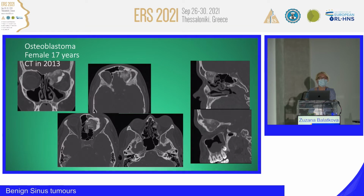And here are the CTs from 2013. I talked with my radiologist before this session, and he remembered the case. He described it as benign looking because it has a nice lining, unlike osteosarcoma, in the sclerotic part towards the orbit. And there was not much ground glass appearance like in fibrous dysplasia.